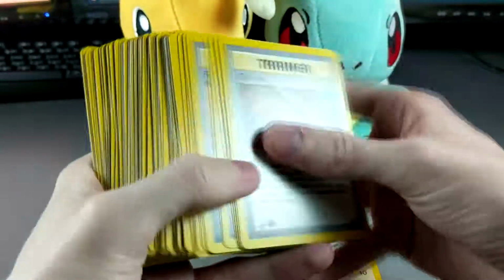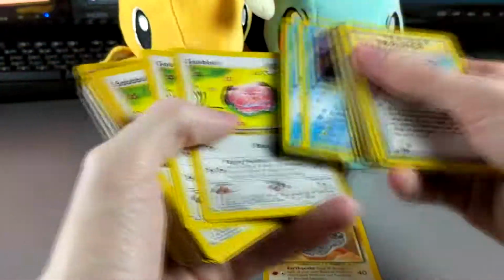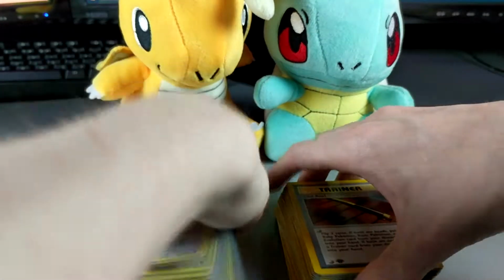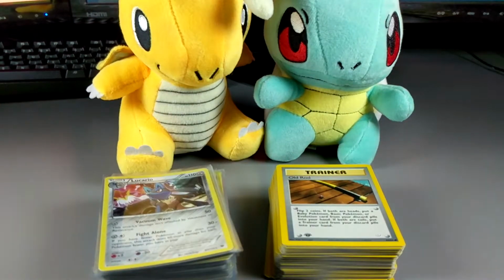And then I will be posting all these minty cards up on my eBay page at some point. So yeah, I got a really good deal on both of these lots from the same seller. So I'm happy about that. Some stuff to stock up on my store and let you guys pick up.